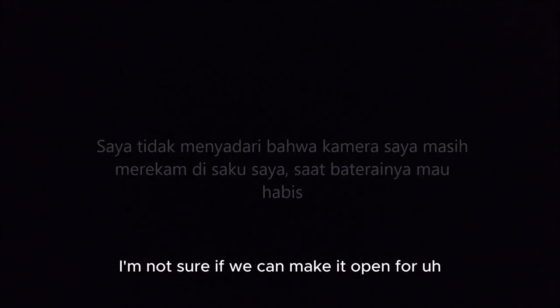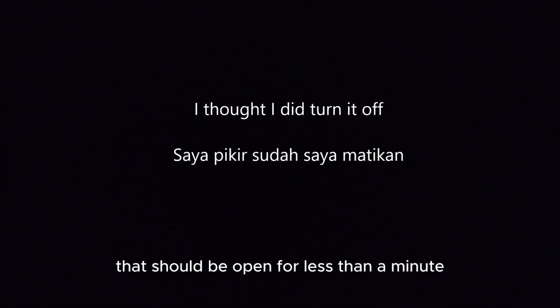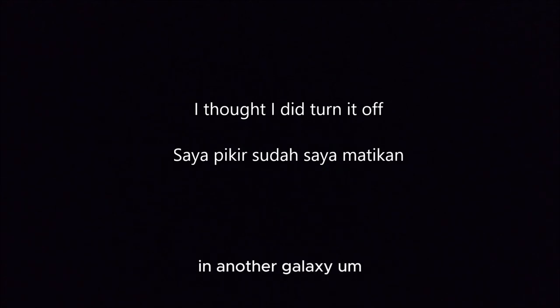And that should remain open for capturing the light of the star that he's looking at. So if it was really bright, that would be open for less than a minute. If it was really far, far away, like this one here, which is in another galaxy, it would remain open for about 1.5 hours.